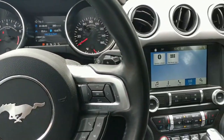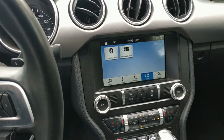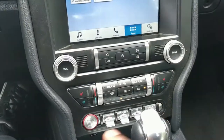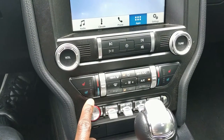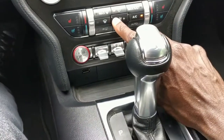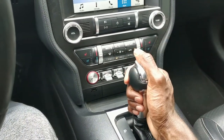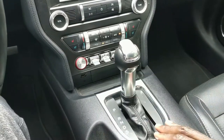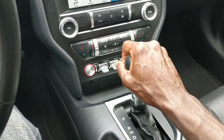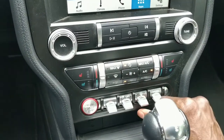Now this being the EcoBoost Premium, you do get an 8.4 inch screen, which is nice to have. This comes with heated and cooled seats, another great thing, and dual zone climate control. Let me turn down the AC so it doesn't blow in the camera. Like I said, this is a nice shifter, I love it. Easy to grab onto. The style is kind of vintage, I do like that about it as well.